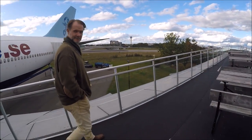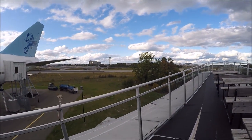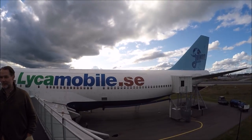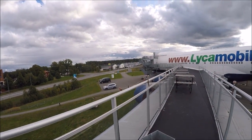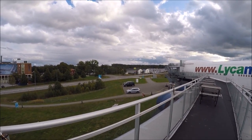So this is actually kind of cool, isn't it? I'm going right out on the tip of the wing here. Can you imagine these things flying through the air? They painted that because they took the Pan Am off it. I think it's really neat what they've done here with this thing. This is the end of our trip, friends. Shawshank, let's get a picture, right by the runway.